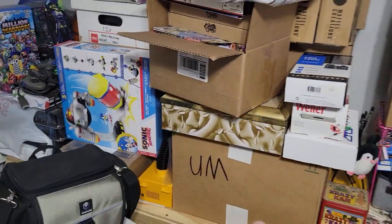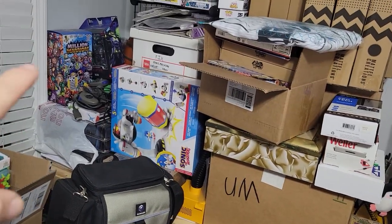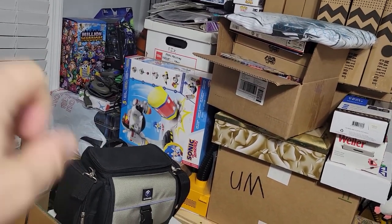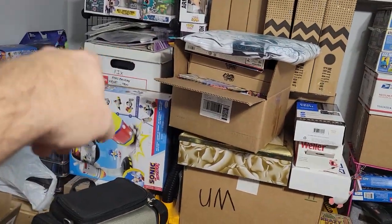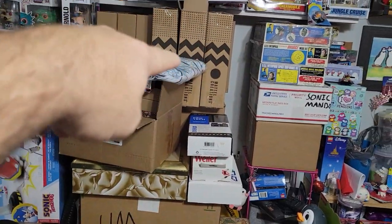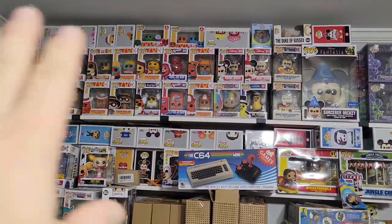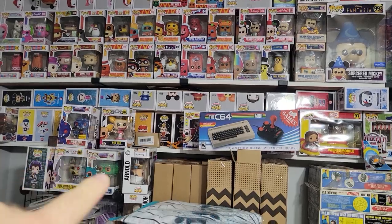It's mostly me. That's Ultimate Muscle. There's another little figure. There's a Saturn back there that needs some work. Some Babylon 5 figures. There's some stuff that needs to be fixed right there. There's some stuff from Mattel Creations. Just when you're collecting for so long, this is a bunch of Funko Pops. Except for those, obviously. Including the Dee Dee.